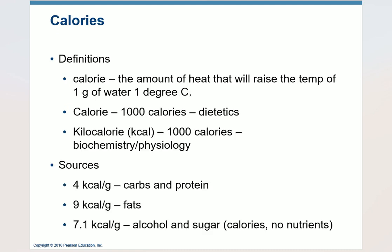Calories, the oh so loved calorie. So many definitions here depending on what line of work you're in or what perspective you're taking. The chemistry definition of a calorie is the amount of heat that will raise the temperature of 1 gram of water by 1 degree Celsius. So to find out how many calories are in a food, scientists will burn it and see how much heat it takes to move the temperature of 1 gram of water up by 1 degree Celsius. That's the chemistry of it. I had to give you that definition.